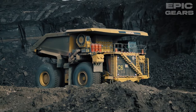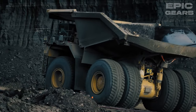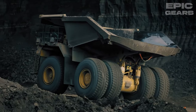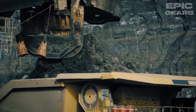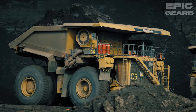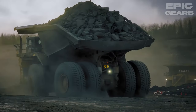The CAT 798AC, a massive electric drive truck that can haul up to 410 tons of material with ease. This truck is designed to handle the toughest mining conditions with a powerful engine, a large capacity torque converter, and a full dynamic retarding system. The CAT 798AC is also equipped with a smart control system that optimizes fuel efficiency, speed, and performance. This truck is the ultimate machine for moving more material faster and cheaper than ever before.